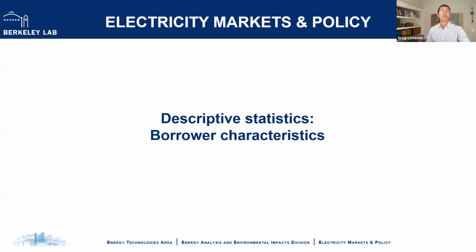So now we have the borrower characteristics, and these are important because they can more directly impact the performance of the loans. Next slide, please.